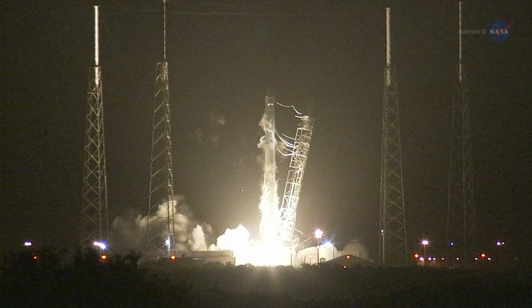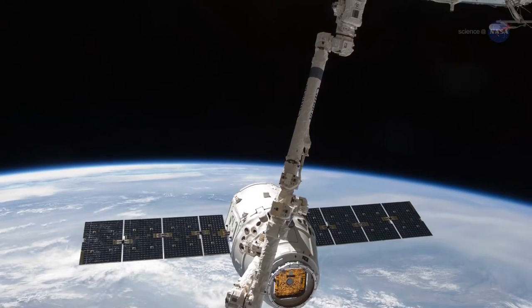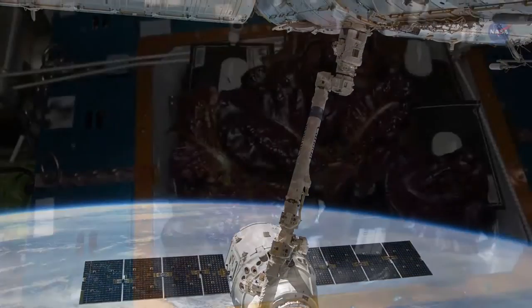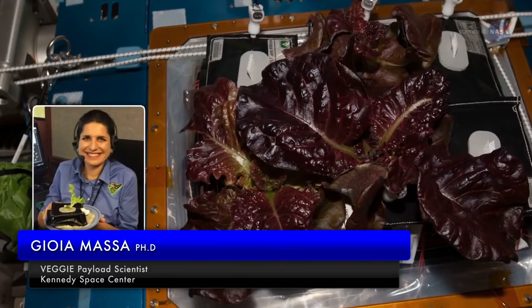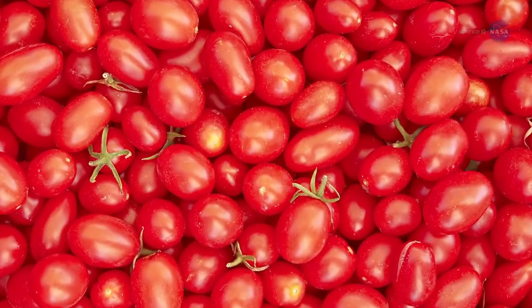The next SpaceX delivery will supply some of the seeds. "We will be sending up seeds for a small cabbage that is very highly rated for flavor and additional red romaine lettuce," says Gioia Massa, Veggie payload scientist at Kennedy Space Center. "We are working on crop selection with dwarf tomatoes and dwarf peppers."